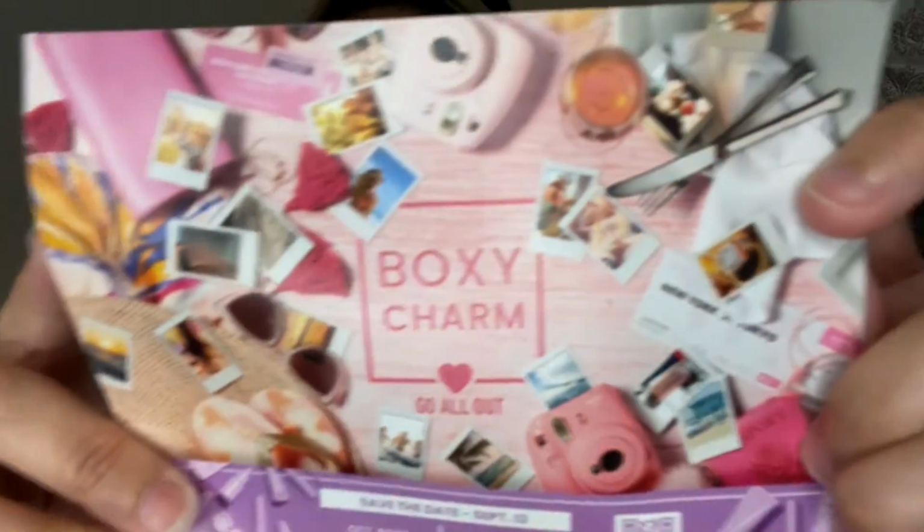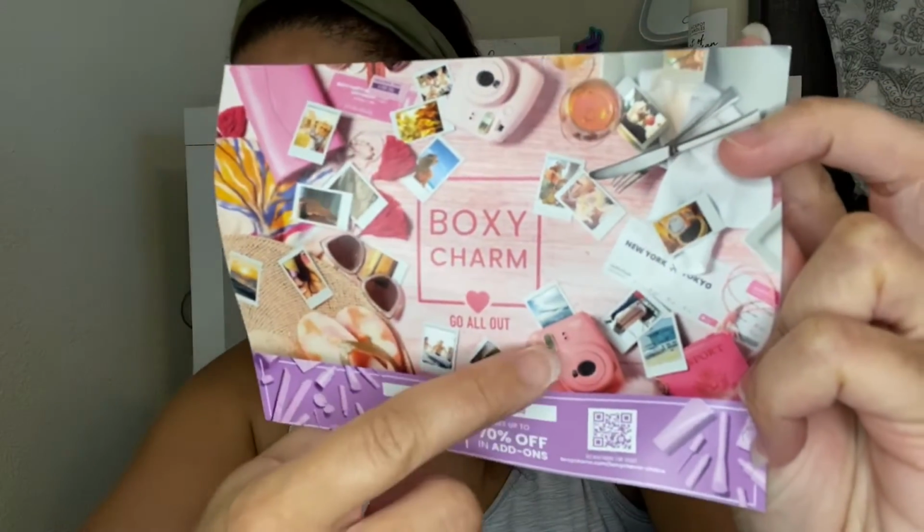There we go. I don't know if you saw anything, but let's see. So Boxycharm, go all out. I love this picture. I see a camera, another camera, very nice. So choice day was a hot mess for September, right? It made me wait in line like I was at some sort of checkout. But okay, anyway, they had really good deals today. So I'll be posting this today if you go check out Boxycharm add-ons. Really good deals. On the back of the card, it'll tell you what you got and how much.